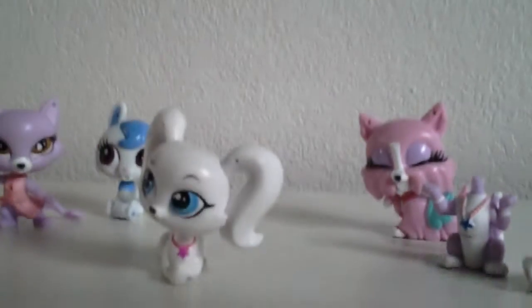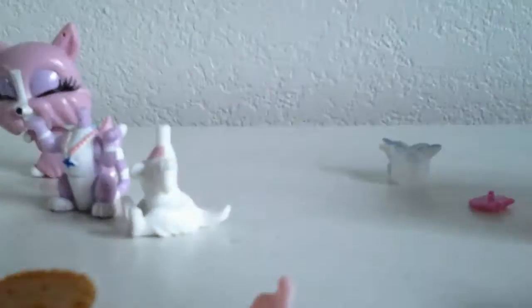Let me go get one thing. Here's a box. Let's get a thing that could hold it. Oh, here's a cupcake that came with it. So here's one, and it has these little things on the back. So let's go put it on.